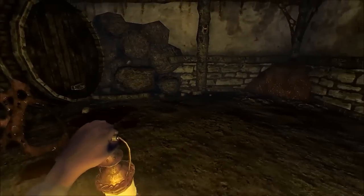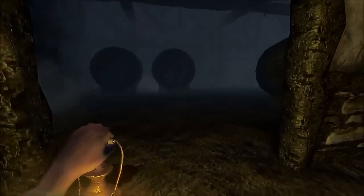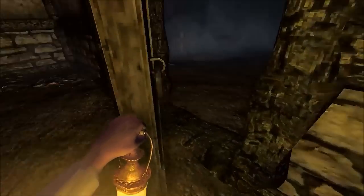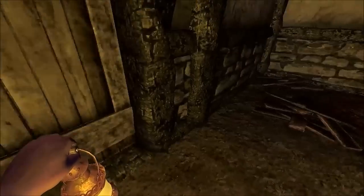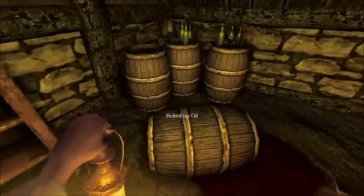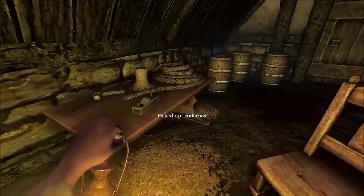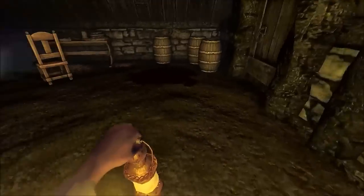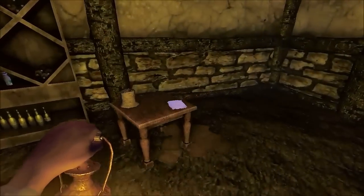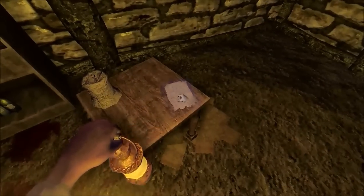I don't believe there's anything of interest over here. There's some giant barrels with some lovely little goo on them. And we are going to solve this area the quickest possible way, because there's not a whole lot here. Basically, this is just a big, long hallway that leads to the next area. So we're going to pick up the important stuff. There's a tinderbox back here. Got the lantern oil a second ago. I don't think there's anything else of import right here. Yeah, the door opens. It's so scary. And get that laudanum. They're always important to have in case you get hurt.